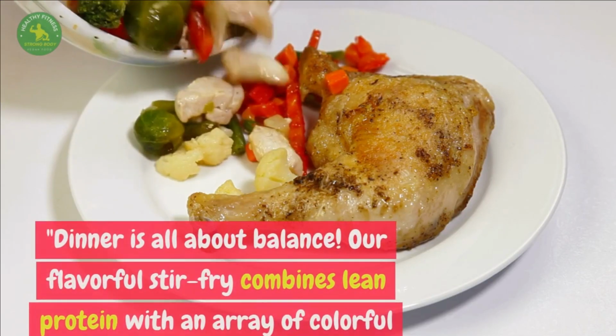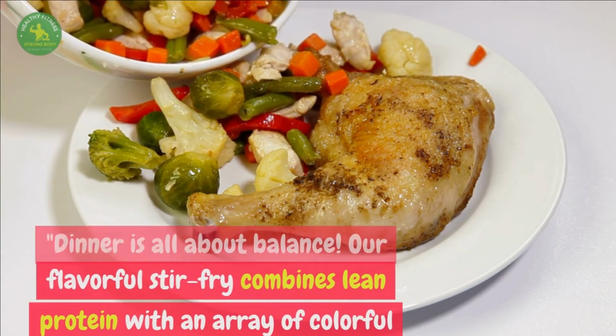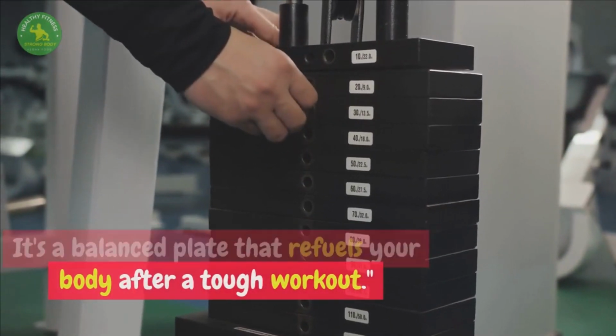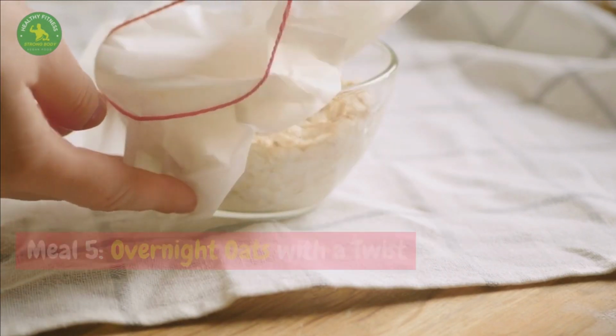Dinner is all about balance. Our flavorful stir-fry combines lean protein with an array of colorful veggies and whole grains. It's a balanced plate that refuels your body after a tough workout. Meal 5, Overnight Oats with a Twist.